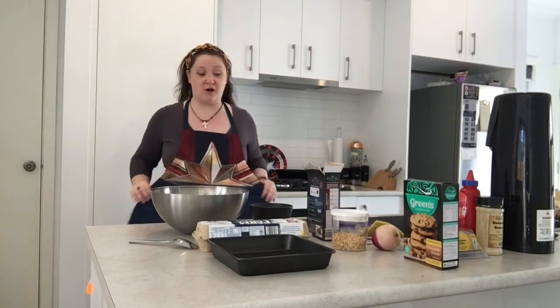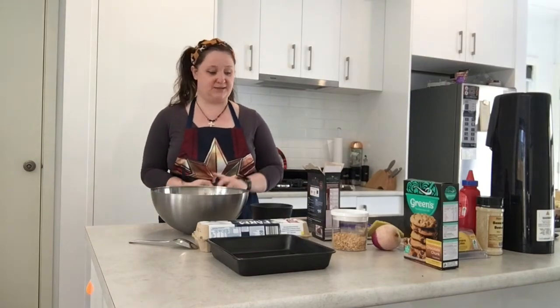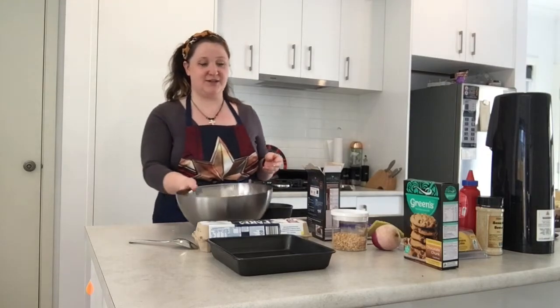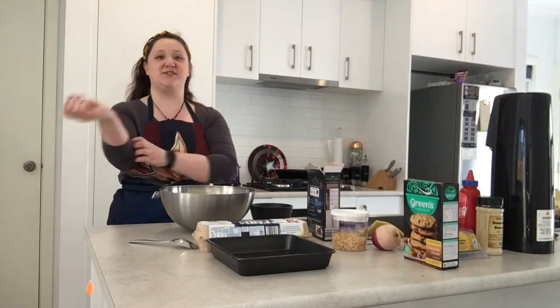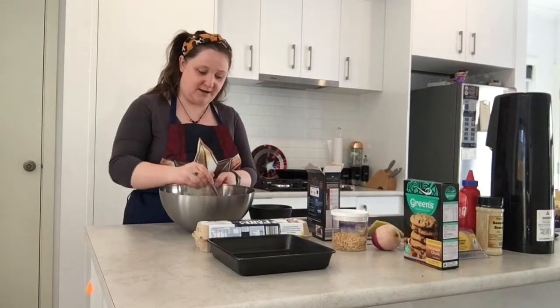I almost forgot my apron because I often don't cook with an apron, but this stuff can get everywhere, so I'm gonna wear one. And it actually is, I don't know if you can see, it's Captain Marvel. It's a Captain Marvel apron. Yes, sir, Bob. It sure is. So, all right.